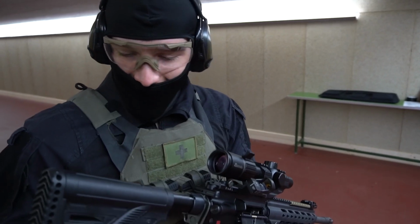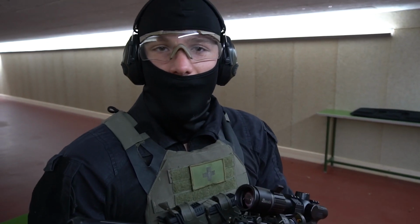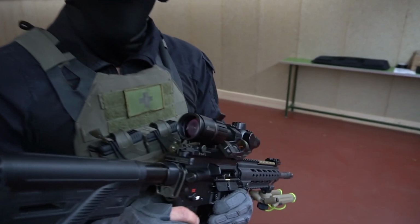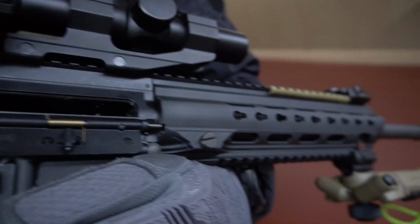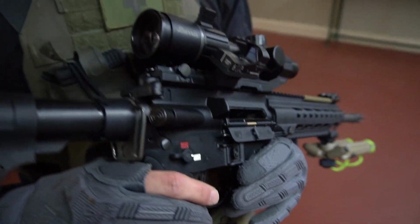I'm using it here without the sling because for me it's sportive shooting, IPSC, IDPA. Here we have LPVO from Burris. It's the RT6. Here we have Burris FastFire 3 with Arisaka 45 degree optical mount. Some other nice gimmicks like a bipod from Magpul, nothing special, but working very good.